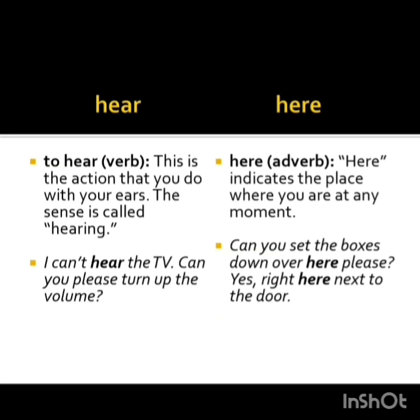Okay, and the next one is hear and here. Now hear is actually the verb. This is the action that you do with your ears. The sense is called hearing. You are hearing my video right now, obviously watching as well. Now for example, I can't hear the TV. Can you please turn up the volume?